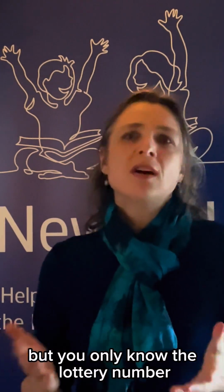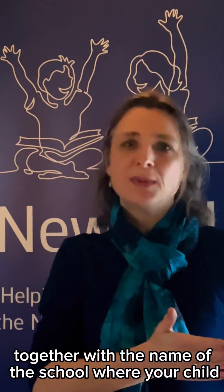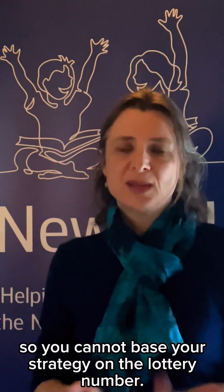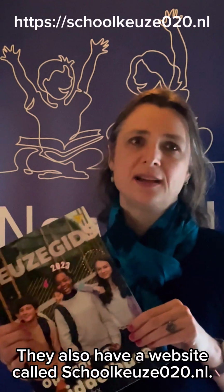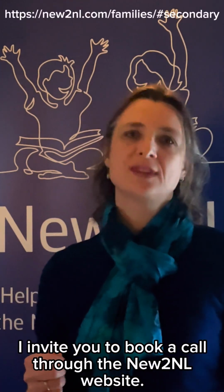So it really depends on the lottery number, but you only know the lottery number together with the name of the school where your child has been placed, so on April the 17th. You don't know it in advance, so you cannot base your strategy on the lottery number. A lot of information about the procedure and the schools you can also find in this keuzegids. They also have a website called schoolkeuze020.nl.